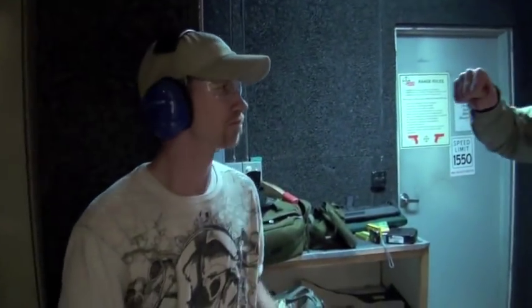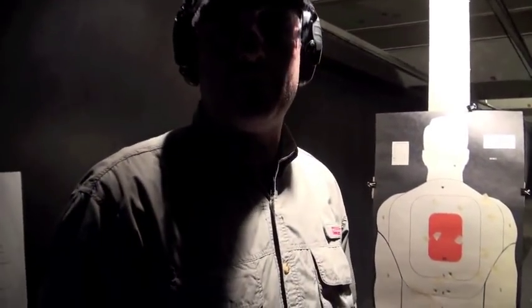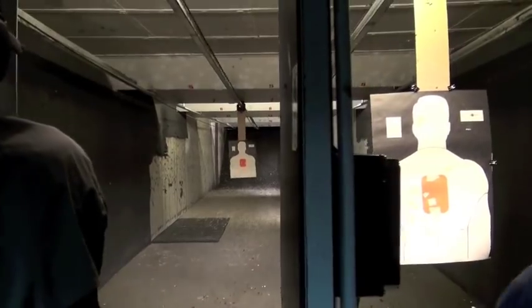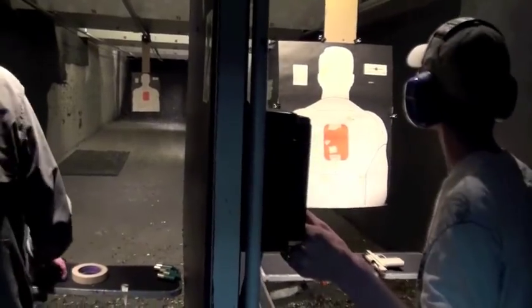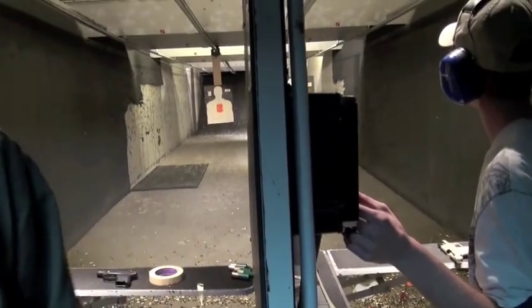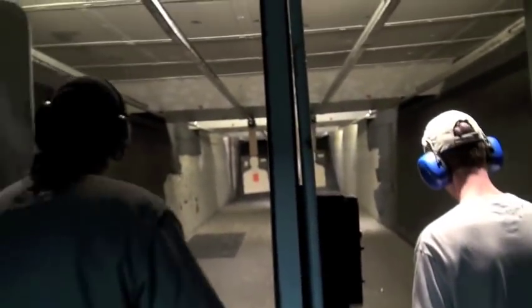Shoot off, 7 yards. Good shots, bad shots. We must have turned the heat up because it's like 90 degrees in here to make Chad feel at home. Take it down to 7 yards, Andrew. All right, here we go. It's a shoot off, 7 yards. The Ruger something or other against the KelTec PF9 once again. The Ruger LC9. Just kidding, Ruger. Love it.